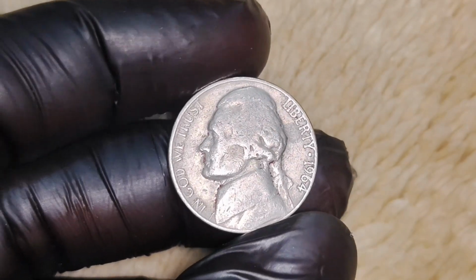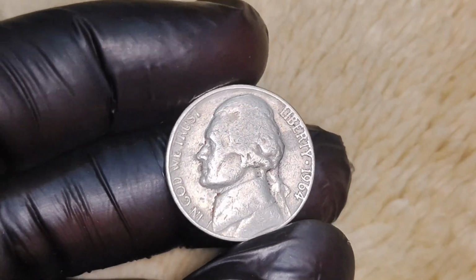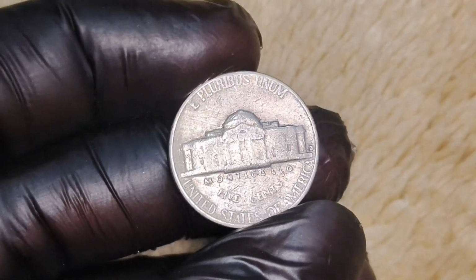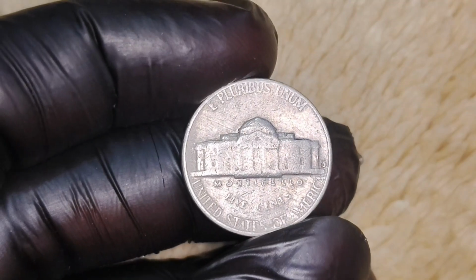If you believe you have a valuable 1964 D Jefferson nickel, the next step is getting it professionally graded. Grading companies like PCGS or NGC can assess your coin's condition and certify it, which significantly increases its value on the collector's market.